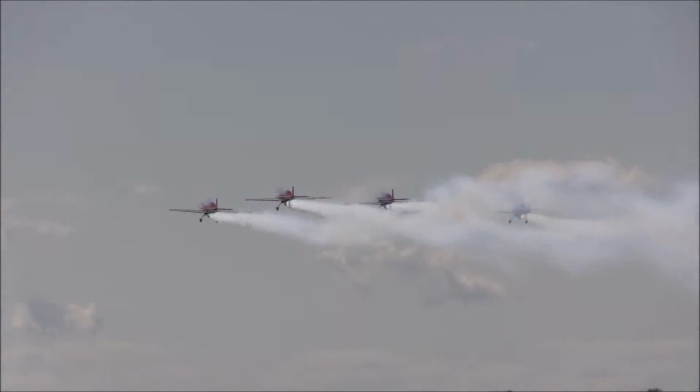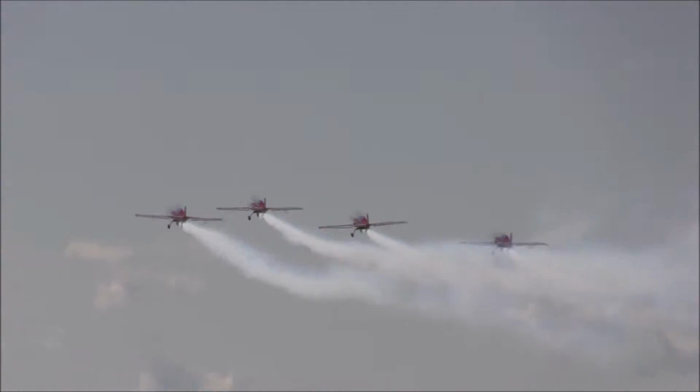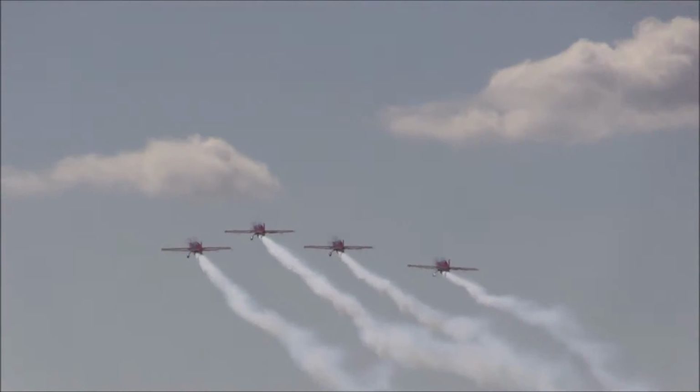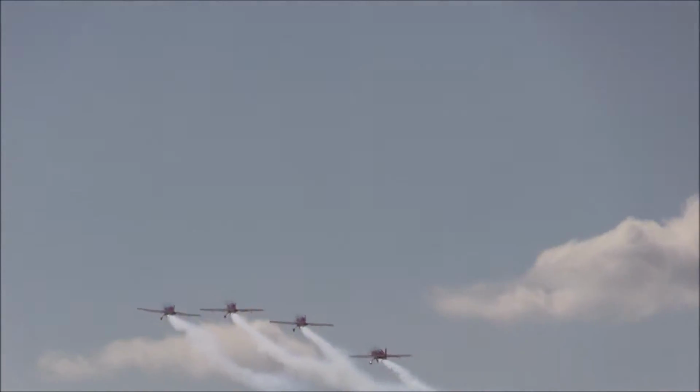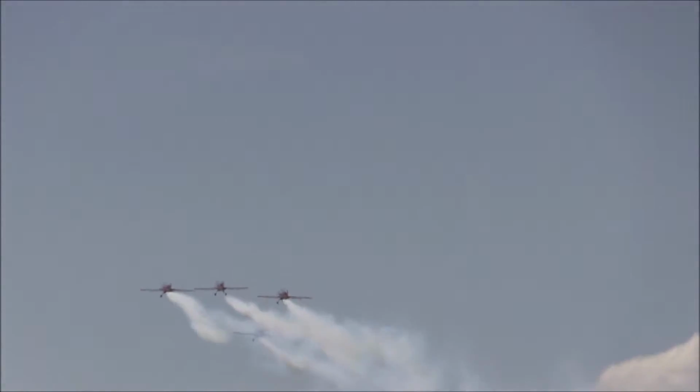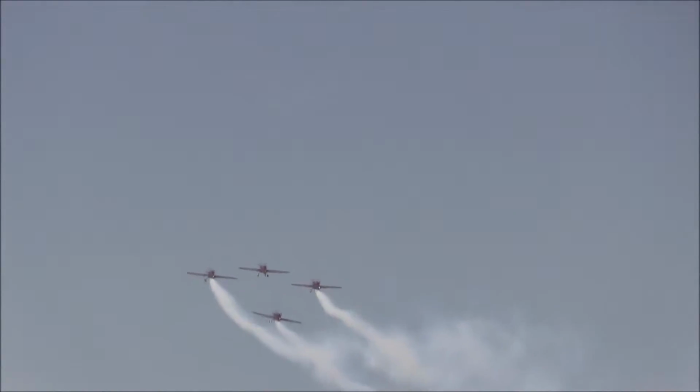And they'll be starting out in this box formation. Rather get into box formation. This is the last of our national aerobatic teams on the programme today. They have a slot man getting into box.